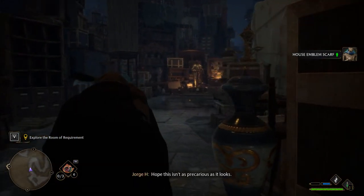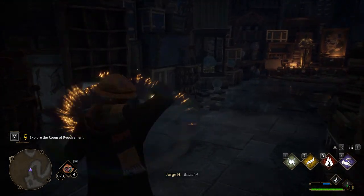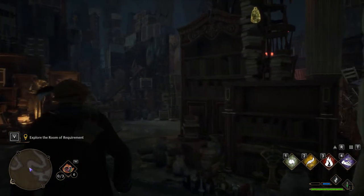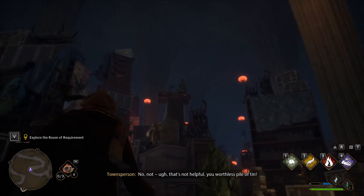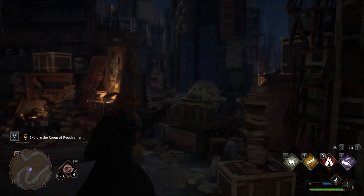Hope this isn't as precarious as it looks. Revelio. An intruder! Stop them! No, not... Accio. A worthless pile of tin! Incendio.